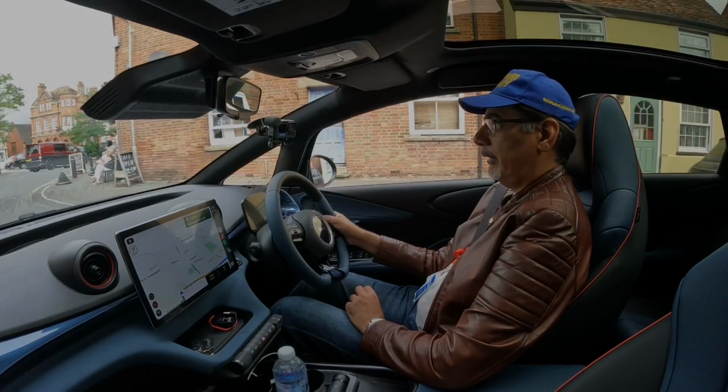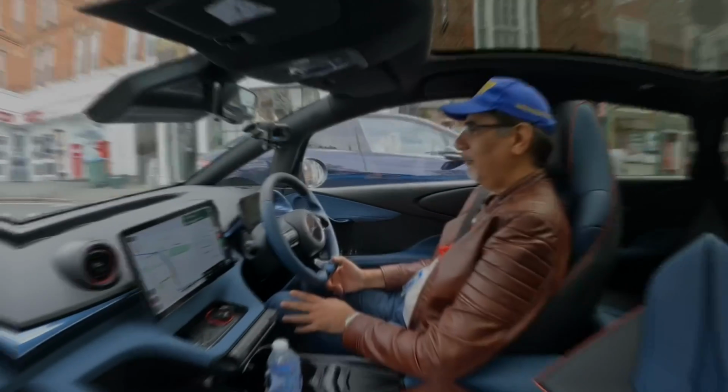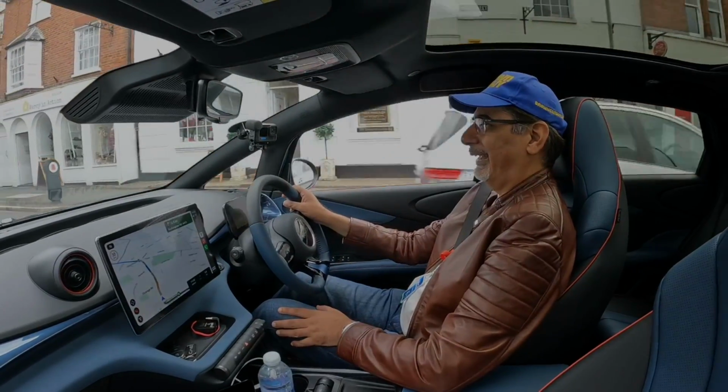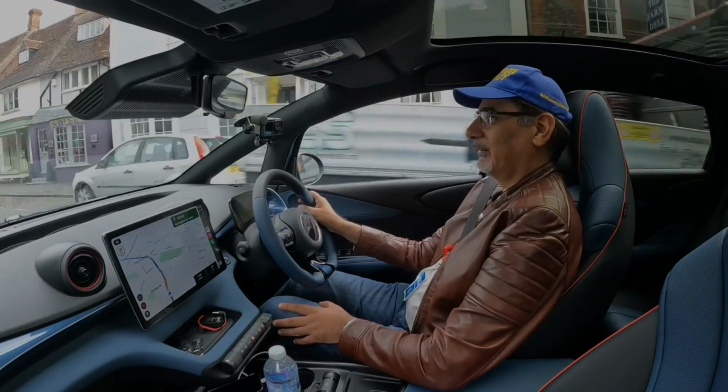Driving position so far has been very good. There's a good footrest there. That's all quite good. You can hear that. Even when I'm not moving, it's woo. And then when you move, it's like woo. It's like manufacturers are still trying to figure out how to compensate for the lack of engine noise. There obviously is a kind of sound, but not engine noise.